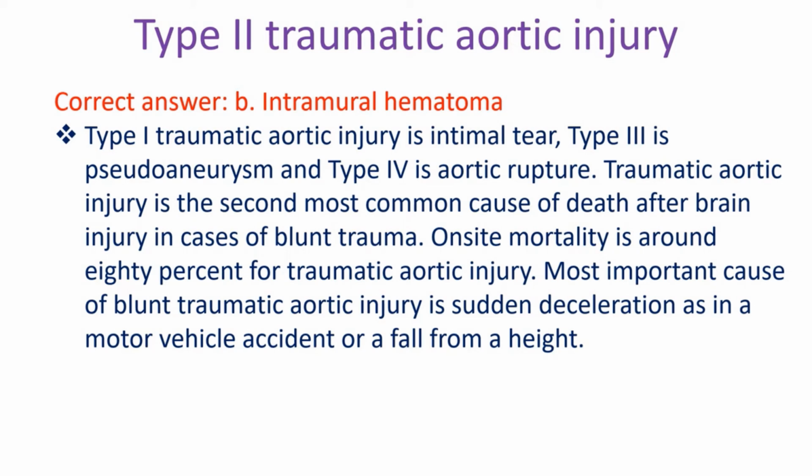Traumatic aortic injury is the second most common cause of death after brain injury in cases of blunt trauma. On-site mortality is around 80% for traumatic aortic injury. Most important cause of blunt traumatic aortic injury is sudden deceleration, as in a motor vehicle accident or a fall from a height.